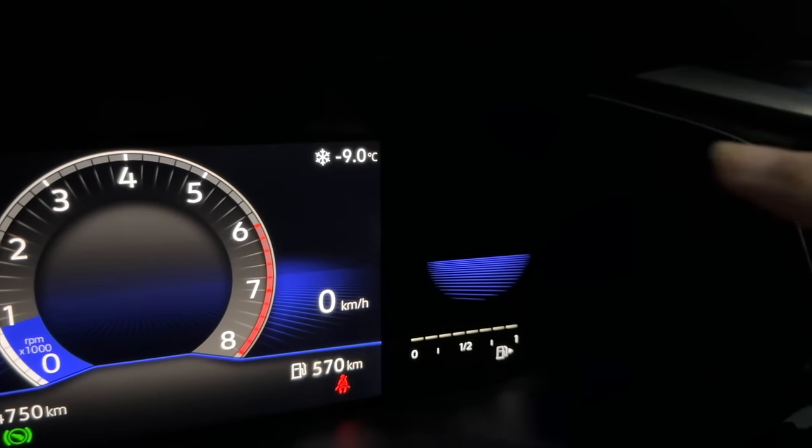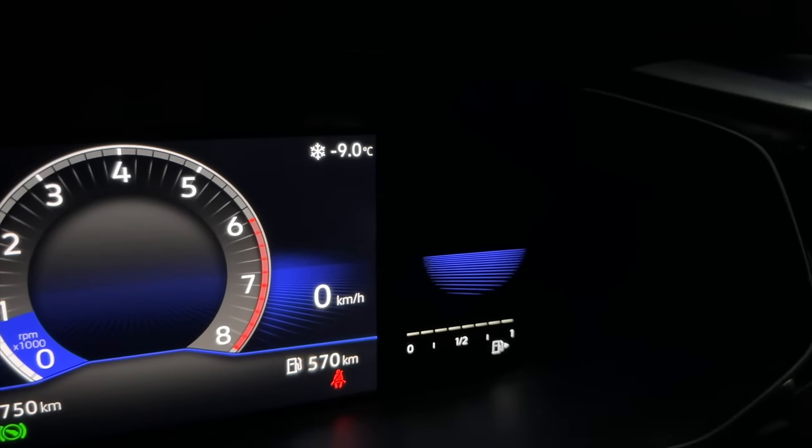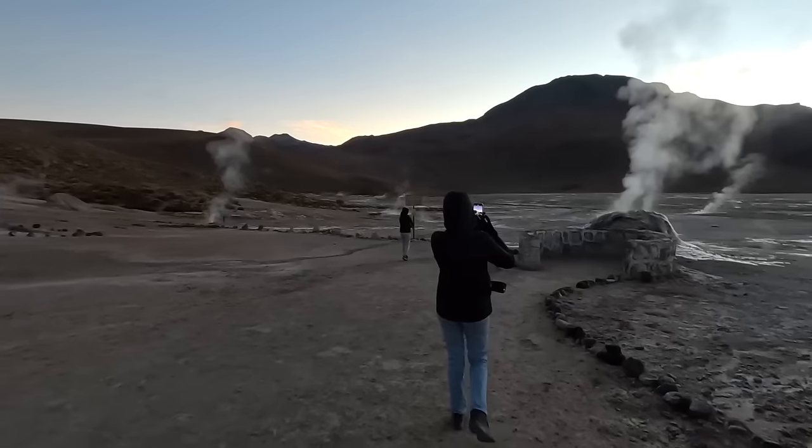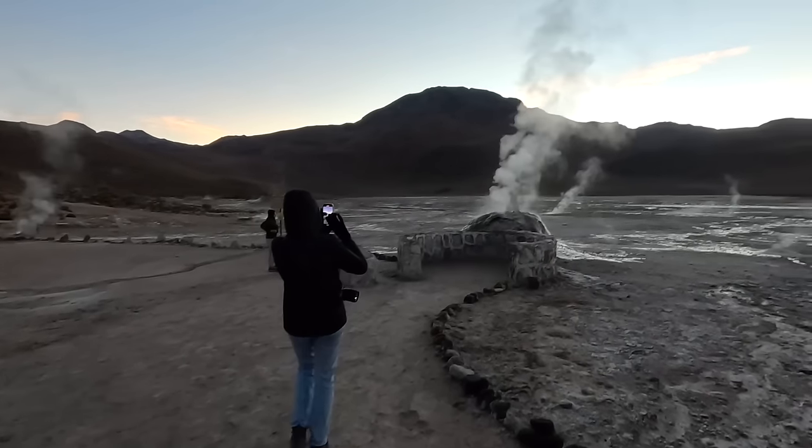We can see here it's showing on minus, the dashboard, -9, but we haven't gone out yet. So I don't know how it's gonna be. We have a lot of layers, and then later on during the day I think we're gonna have to take it off, but for now let's go in the freezing weather. All right, I think it's light enough now to film on the GoPro.